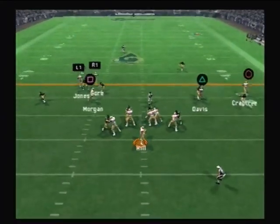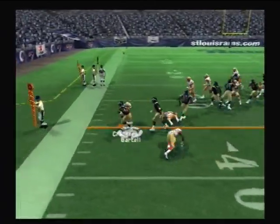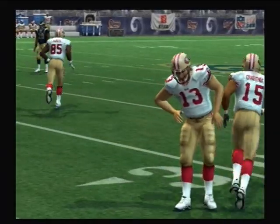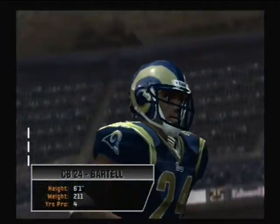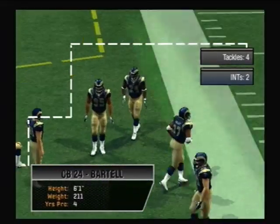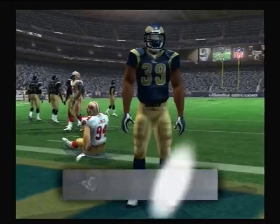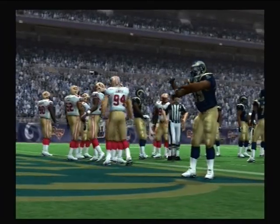He drops back. It's intercepted. The 40. They can't bring him down. Won't be stopped. Martell showed outstanding athletic ability by grabbing that. Touchdown, Rams. Touchdown. That was a big time run. Let's give the running back credit on this one.